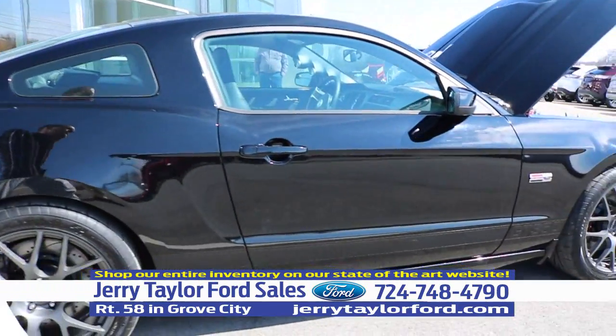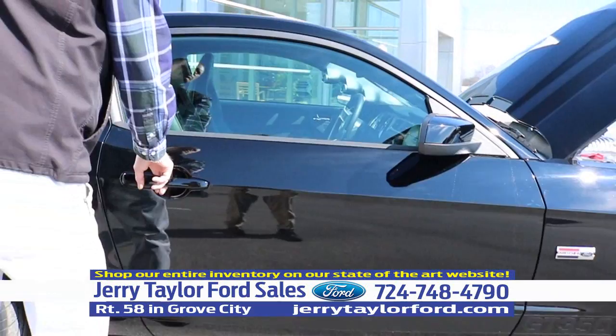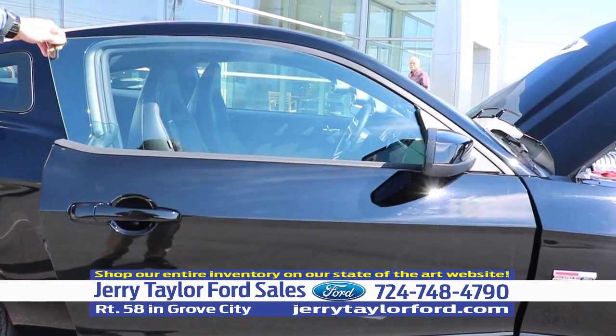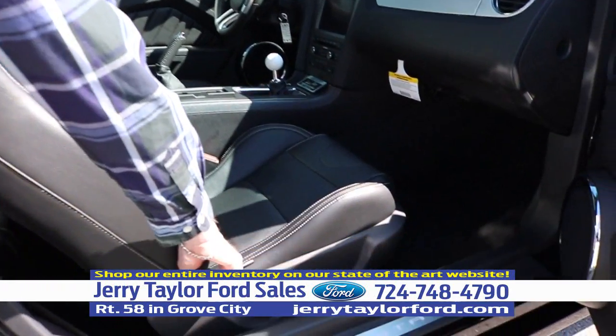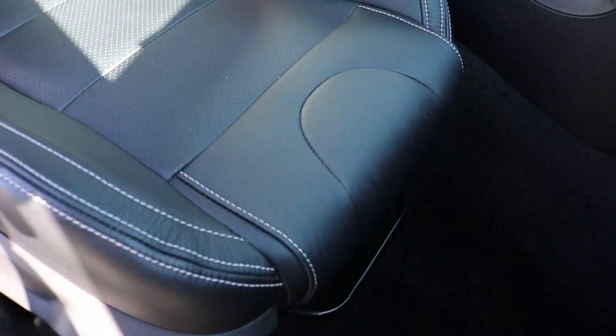Wanted to give you a quick shot of the interior here. This car has the Ford Racing Recaro seats in it. And then they are rewrapped at the Shelby plant with the cat skin leather with the Shelby GT350 emblem here.